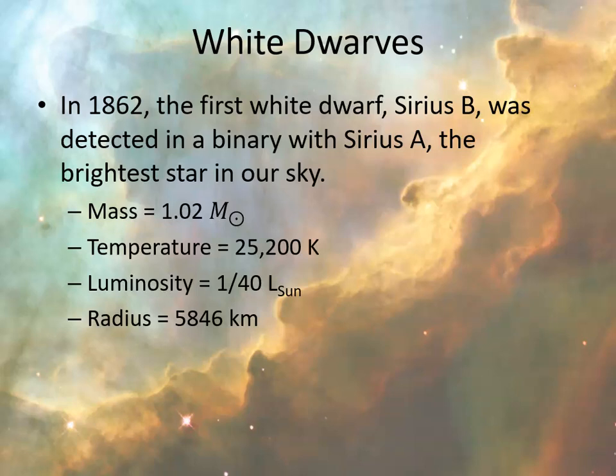Now, back to white dwarfs. White dwarfs are the first of the big degenerate remnants that we want to discuss today. The first one was found in 1862. That was the star Sirius B.